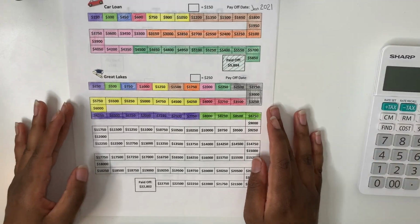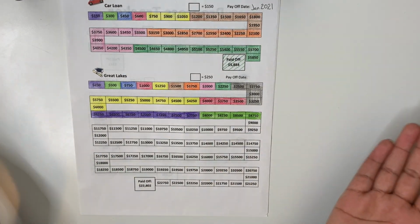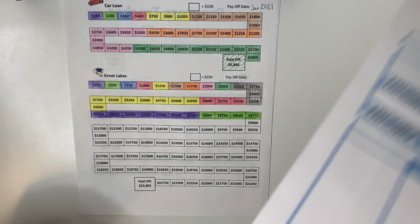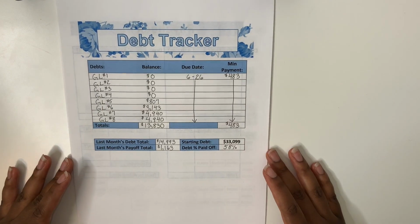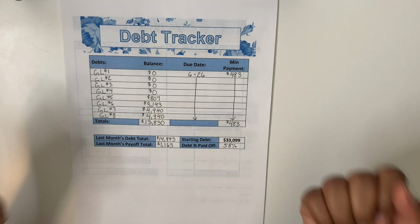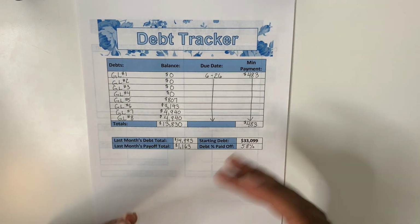All right, so there we go. Made our progress, and again, so satisfying to see it move. But that is all I do for my debt tracker, guys. Very simple, and one day it will be completely filled in, and I cannot wait for that day. But that is all I do for my debt tracker and my debt snowball updates.